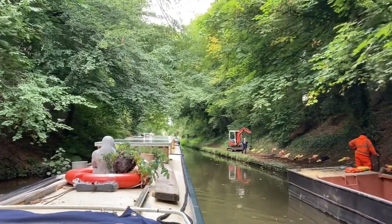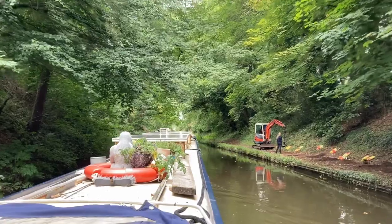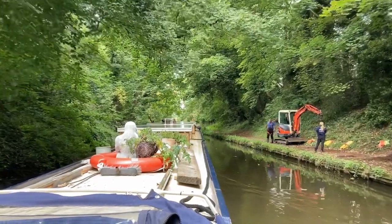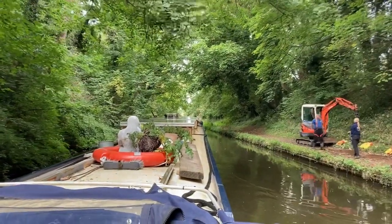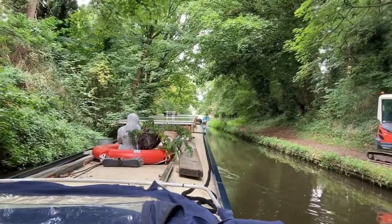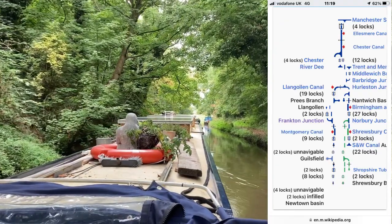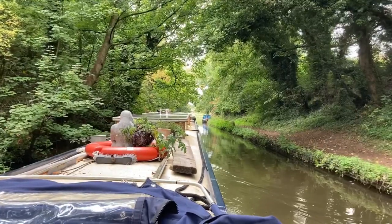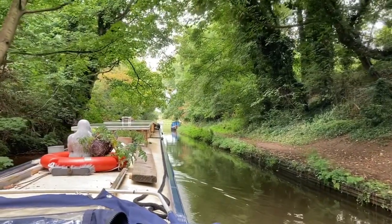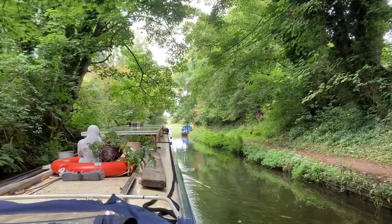The Shropshire Union, otherwise known as the Shroppy, is 66 miles long, and it runs from the junction, Autherley Junction, near Wolverhampton, on the Staffs and Worcester Canal, up to the River Mersey, Manchester Ship Canal, and the River Mersey at Ellesmere Port. It's got 69 locks, and it's also got Middlewich Branch, Llangollen and Montgomery Canals are all part of it, and the now disused Newport branch as well.